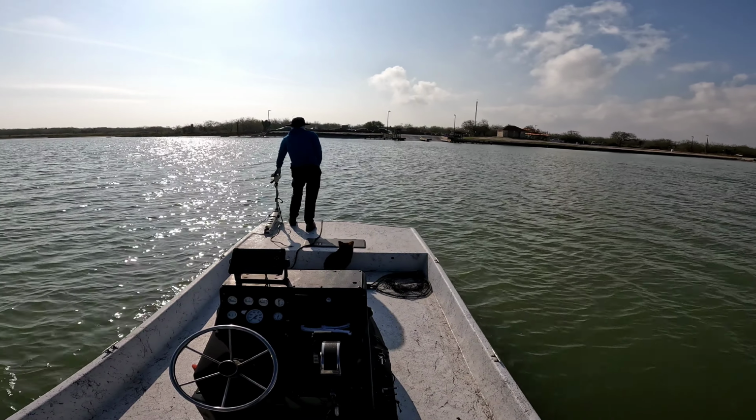Yes, moving right on the back side of that dock there. Some feeding in there. I'm seeing some bait there. You can see that. Well, maybe we'll fish at the dock, buddy.